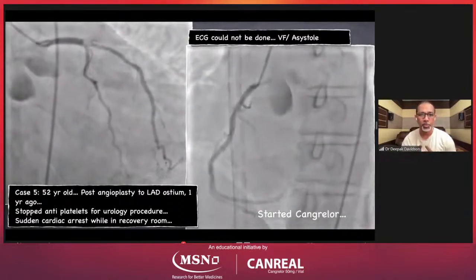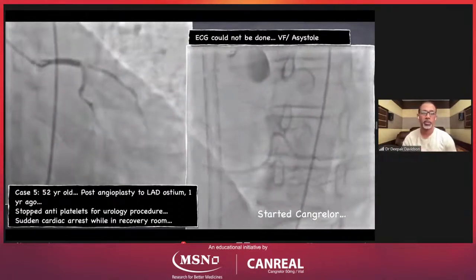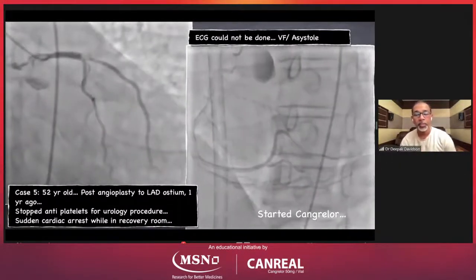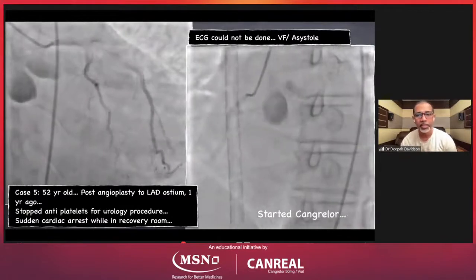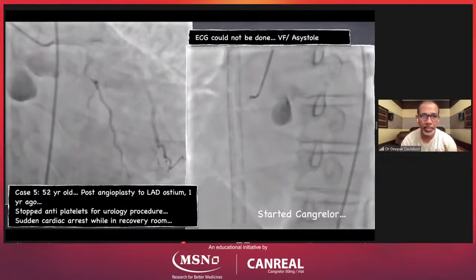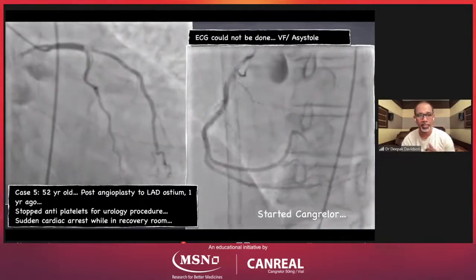He underwent the urology procedure, and once the procedure was over by noon, he was shifted to the recovery room. Almost 2 hours later, inside the recovery room, he did not have breathlessness. He did not have angina. He just had a cardiac arrest.